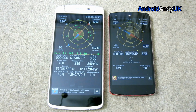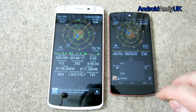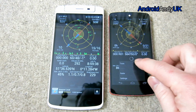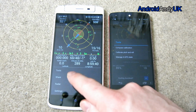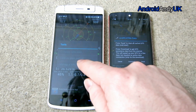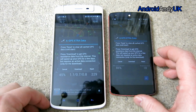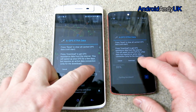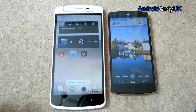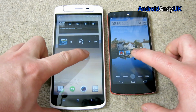Right, this is a little different for the GPS test. You'll have to excuse the filthy carpet. Oh, it's not settings. What I will do, so I've moved over a bit nearer the window. Let's manage the GPS state. We're going to reset that and come out of the app straight away. Reset, reset, out, out. And then we're going to start the app up at the same time.